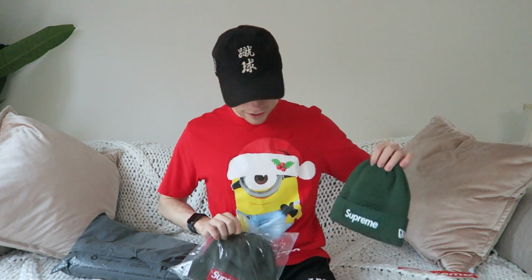So we've got a lovely straight box logo sticker to kick off with. So thank you for that, Supreme. And then we've got the Beanie itself. This is going to be the dark green colorway this time round that we are going with, or dark pine colorway. For a colorway comparison, it's just going to come out of the bag, isn't it, realistically?